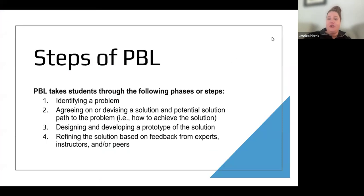So some of the steps of project-based learning is really taking the students through a process. Ultimately, the students have to identify some sort of problem. It can be a global, a world problem. And really what they're doing is devising a potential solution or pathway on how to achieve a solution to this grand problem. Throughout my course and throughout the semester, they design and develop whether it's a prototype or a solution to this grand problem. By doing that, they're refining it, coming up with different solutions, problem solving, critical thinking, and getting feedback from experts, other instructors, and their peers. It's an iterative process with project-based learning.